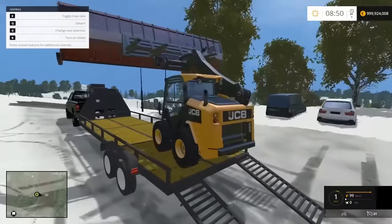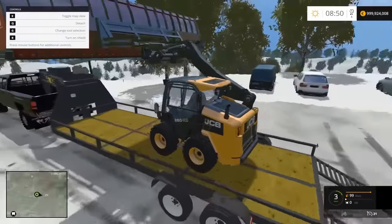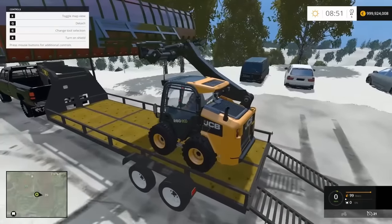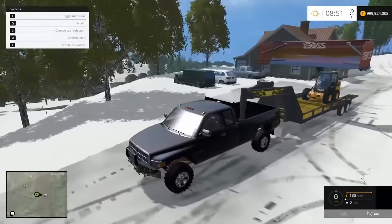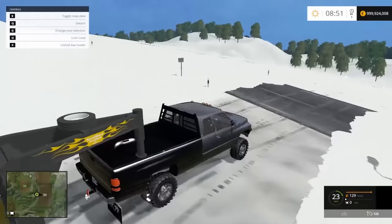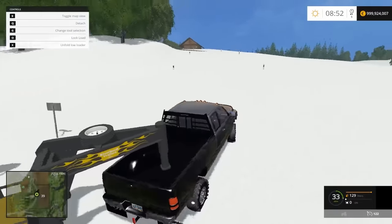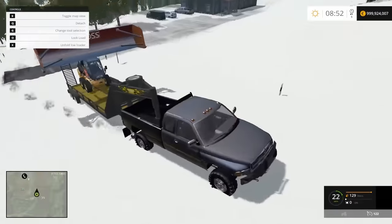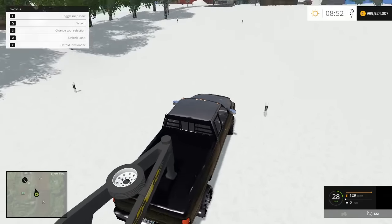It's back there. Oh, another skid steer wheelie. Skid steer wheelies are sweet and awesome. Back her up. Back her up. Right there. There we go. Flip up the ramps. Lock the load. Okay, hopefully I don't hit anything else. That's the goal. Go up here. This thing just climbs like a monster. Oh, our load's not locked.